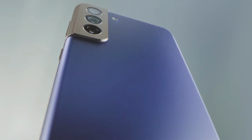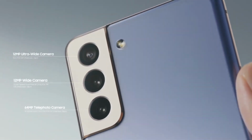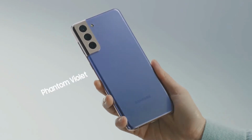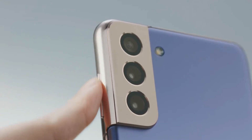You'll immediately notice a new camera design. It houses a triple camera system that is versatile for your everyday photo and video needs. Here on the S21 Plus in Phantom Violet, the camera housing blends into the side frame.